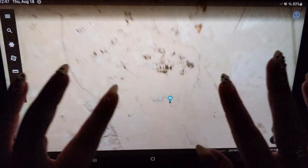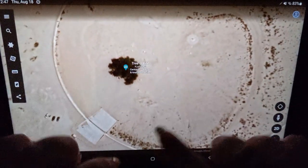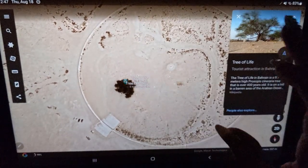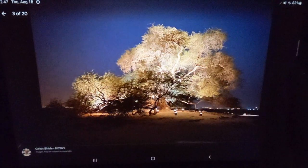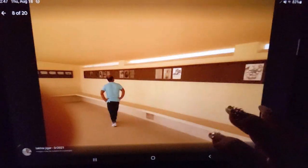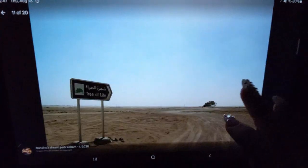So as you can see, this is all very, very barren. There is nothing here for miles, except there is a random tree right here. A big old tree. Do you see it? There's a place you can walk around and look at it. Let's look at some pictures of it. Just this random tree in the middle of nowhere. And it's been growing there for as long as people have known about it. It's just kind of doing its own thing, living off of those deep underwater wells that are under Bahrain. And yeah, it's a big tourist draw to go see this little tree out in the middle of nowhere.